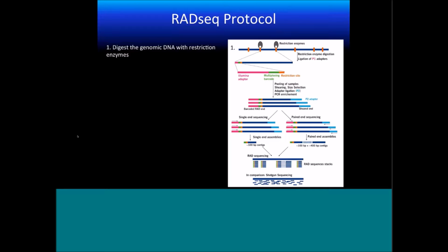You take an individual, you pluck the tissue, you extract DNA. The very first step is you take that DNA and you shear it into multiple very small fragments. You shear it with something called restriction enzymes. These enzymes cut at specific points in the genome of an organism so that you know exactly where it's cutting. This results in a bunch of different DNA fragments. So at this point, the DNA from your individual is sheared into a bunch of different fragments.